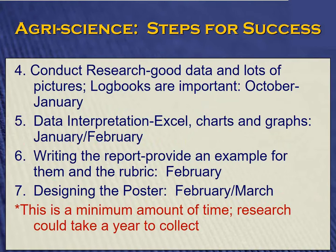And then, of course, the data interpretation, I spend time in class actually teaching kids how to use Excel, how to put formulas in, how to create charts and graphs. And we spend some time in January and February on that. And then we start writing the report. And again, the template that National FFA provides is very good for that.